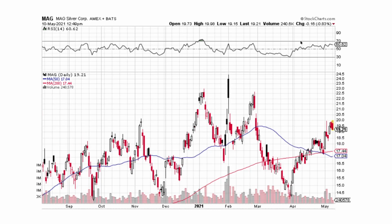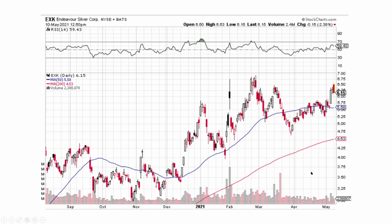Mag Silver, it is running into resistance a little bit. Nothing too horrible. This obviously could even go up tomorrow. It depends, because it's doing this stair-stepping pattern. So it's not too bad.